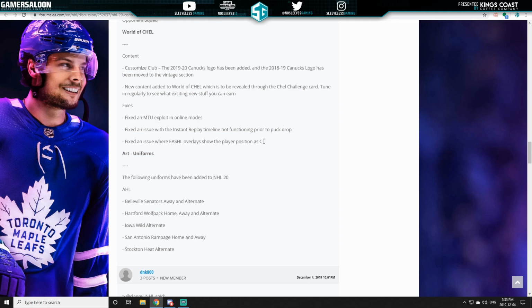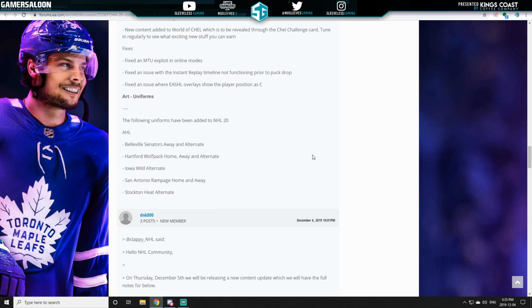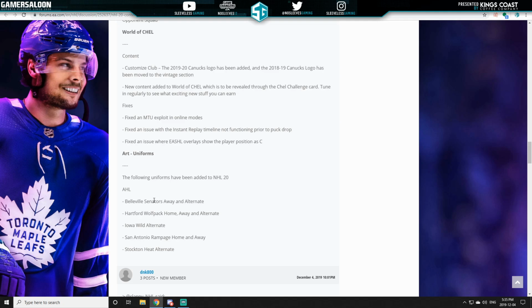Fixed an issue where MTU exploits online modes. Fixed an issue with the instant replay timeline not functioning prior to puck drop. Fixed an issue where ESHL overlays show the player position as C. So that's pretty much it. And then the uniforms being added: the AHL, Belleville Senators away and alternate. Hartford Wolfpack home, away and alternate. Iowa Wild alternate. San Antonio Rampage home and away, and the Stockton Heat, guys.